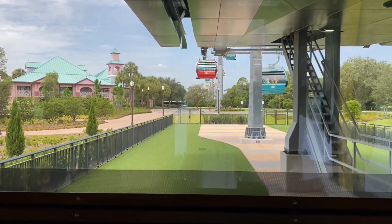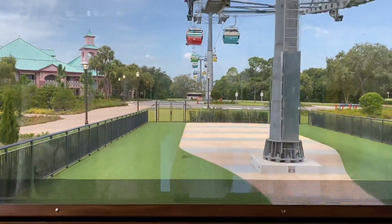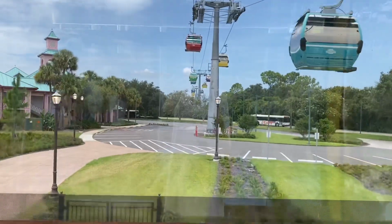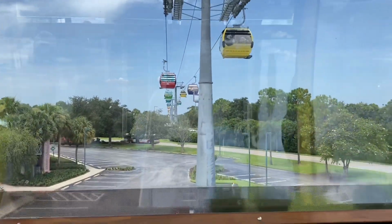Here we go. This is fast. On our way to Epcot. There's, for some reason, Zootopia.